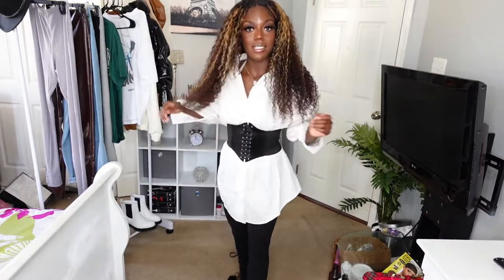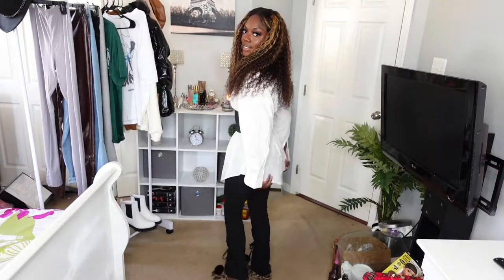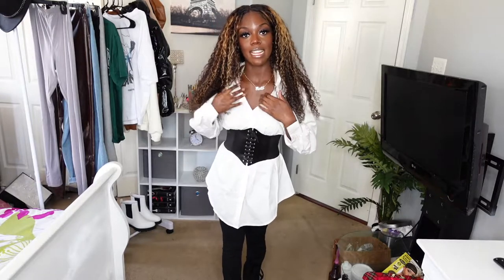Hold on. Okay, so I paired it with this button-up top, and the corset. And this is a look with some heels. This is actually really nice. I was actually planning on wearing this top as a dress, but as you can tell, this is not dress length. Like, if I bend over, everything's shown. It's a shirt, not a dress. If you want to wear it as a dress, I would recommend that you size up.